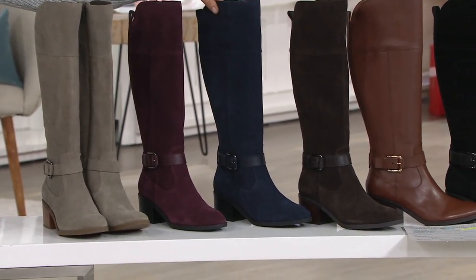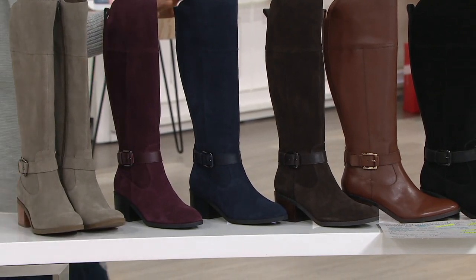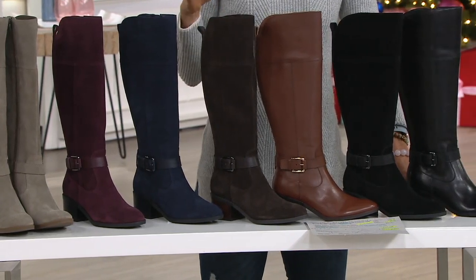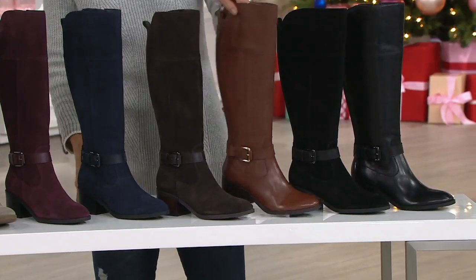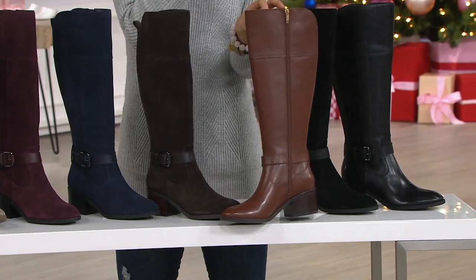Do we have any of those left? Almost gone. Look at the bottom of the screen. Almost gone. In fact, the navy, just a few left. Last call. This is the brown, which is like a chocolate suede. This is your cognac leather. Gotta say it that way. Cognac leather. And look, this is the only one that has that gold hardware on it.